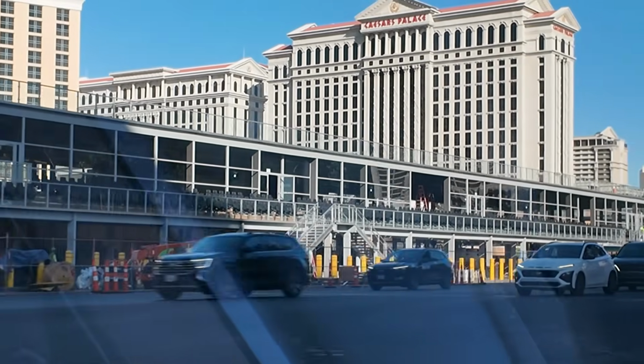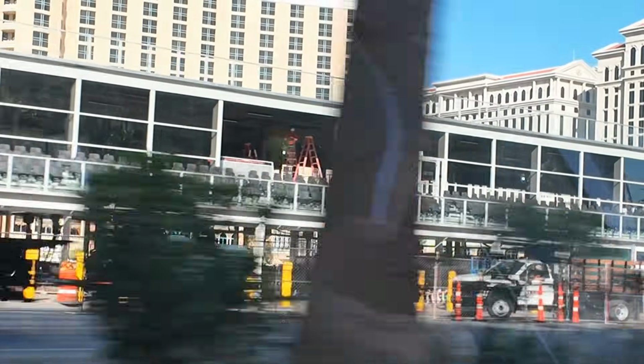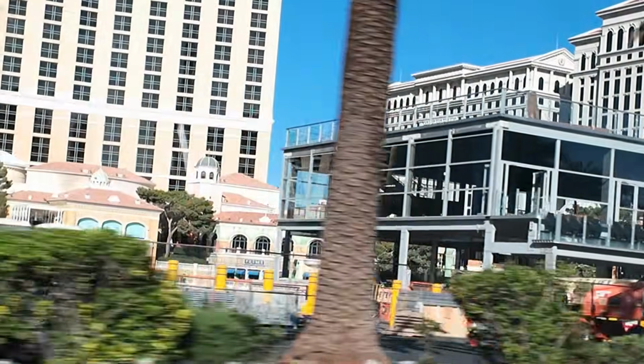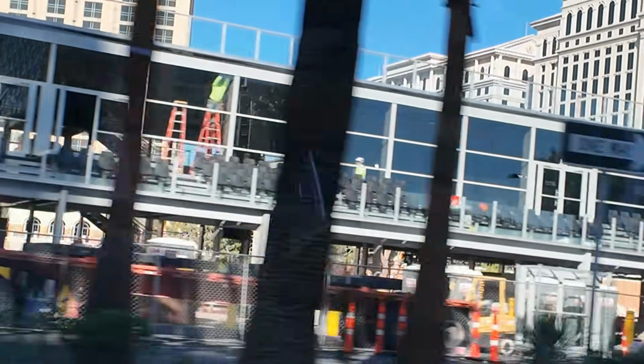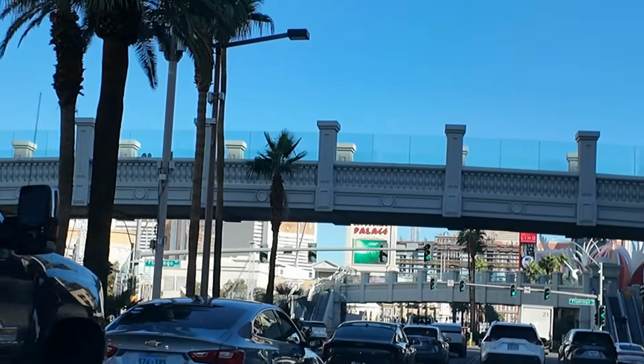Go to the side here. So this is all for Formula One. There's all the grandstands, and then they even have like the glass area for like VIP stuff. So pretty much the water show is, you know, blocked for like a month and a half, 2 months.